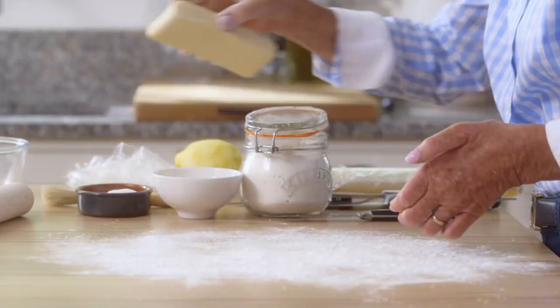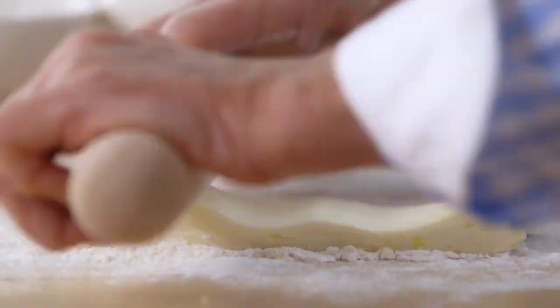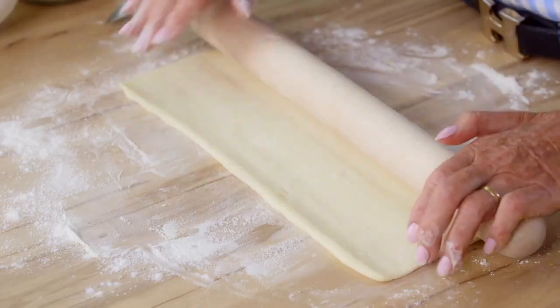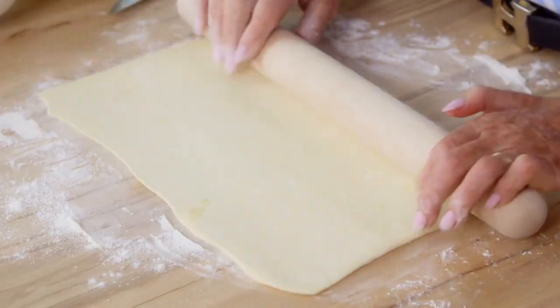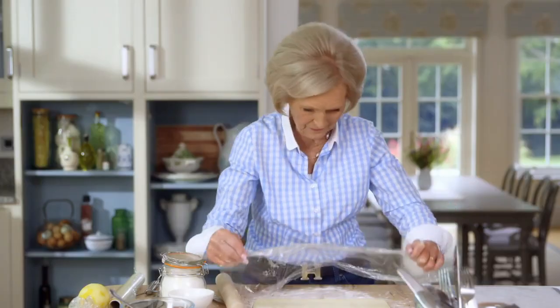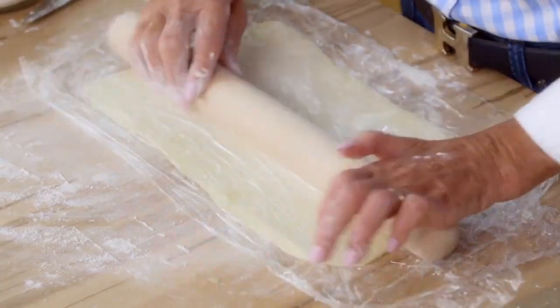First of all, a little flour on the table. Roll out half a block of all butter puff pastry. And I'm aiming to get this about 8 inches across. Don't panic if it starts to stick. Some cling film will save the day. And keep rolling until it's really, really thin.